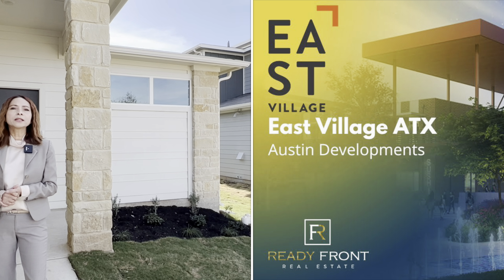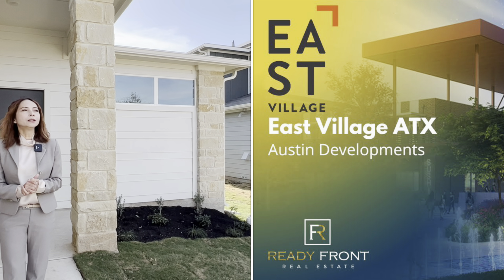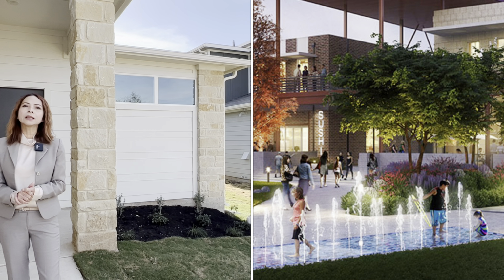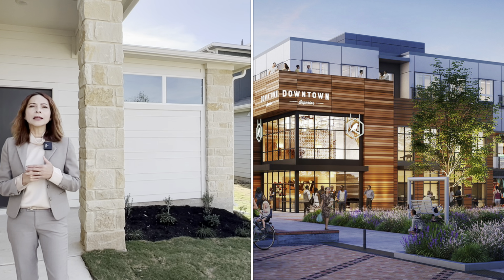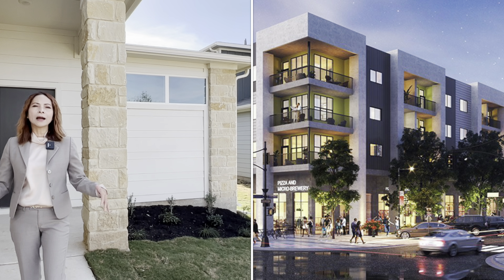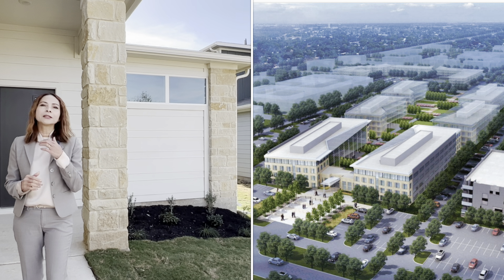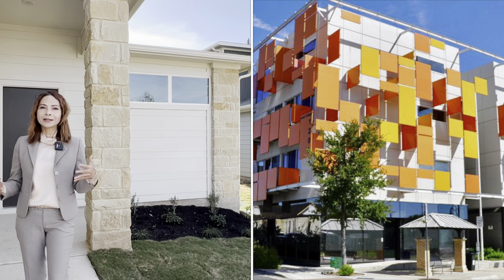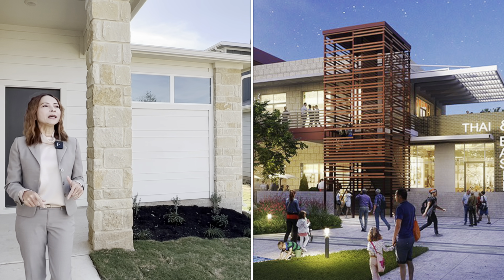The city is also building a mixed-use office, retail, single and multifamily residential development in this area called East Village ATX. It is coming from 425 acres of land that's conveniently located between Palmer Lane and Howard Lane. And it is right in the center of Samsung's Austin Semiconductor Company, Dell, and also GM and Amazon all together. So this East Village actually offers the perfect combination of urban living and also a wealth of plans for shopping, dining, entertainment, and outdoor amenities as well.